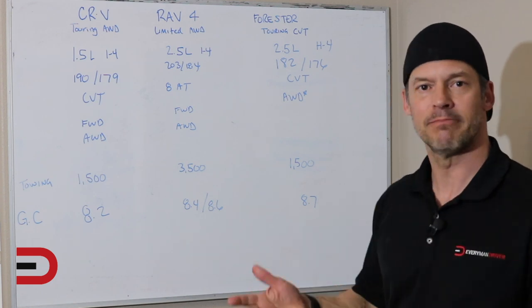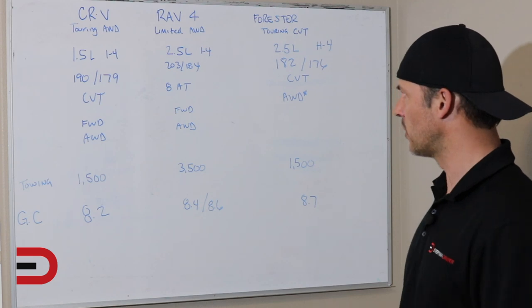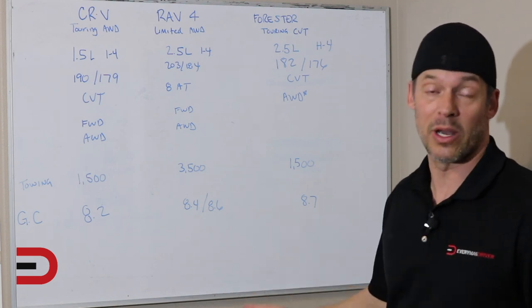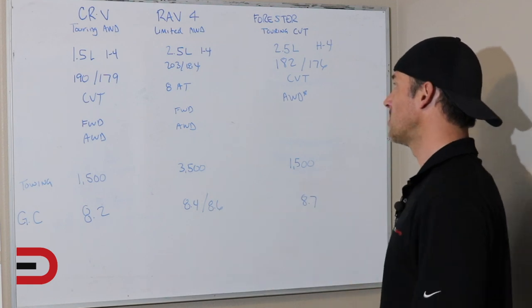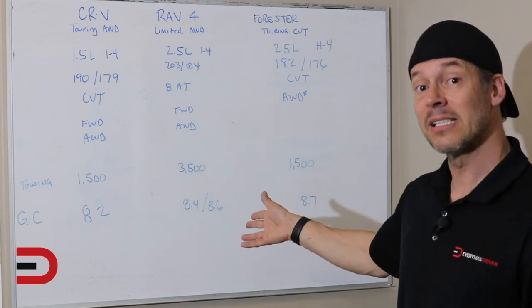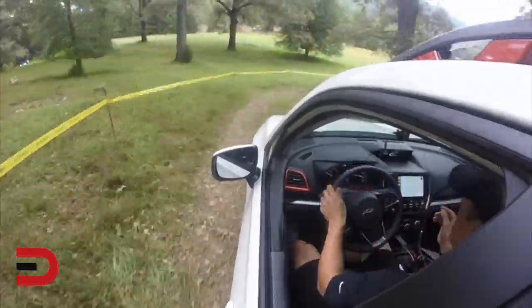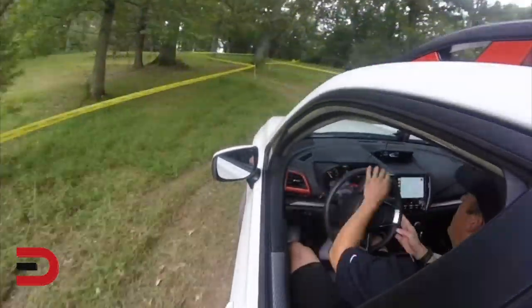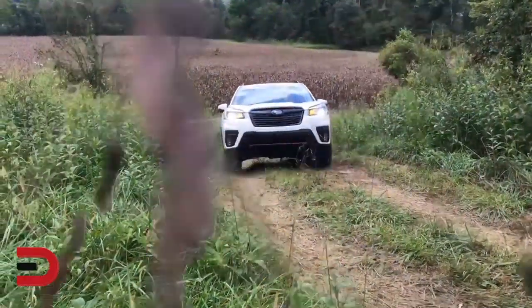And ground clearance, this might be an interesting fact for you. I always find it interesting because I like to go off-road in some of these vehicles. And since they all have all-wheel drive, sometimes that might be something you want to do. 8.2 inches on the CR-V, between 8.4 and 8.6 on the RAV4, and 8.7 on the Subaru. So Subaru is clearly a vehicle that touts its off-road capability, and 8.7 inches of ground clearance can really help get that done.